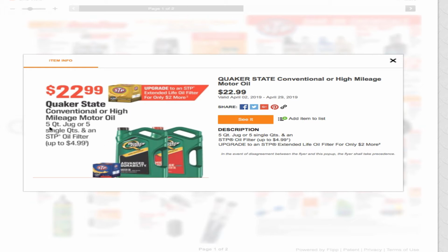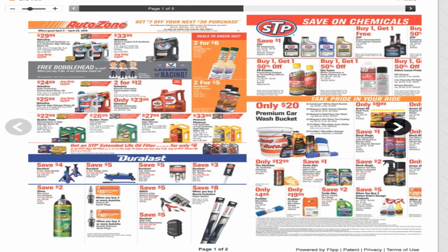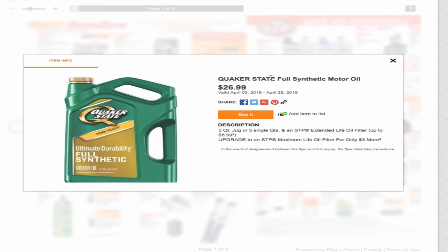Does it include an oil filter? Yeah. Does it include it? Yeah, up to $4.99 on an oil filter. Quaker State Full Synthetic Motor Oil, $26.98.